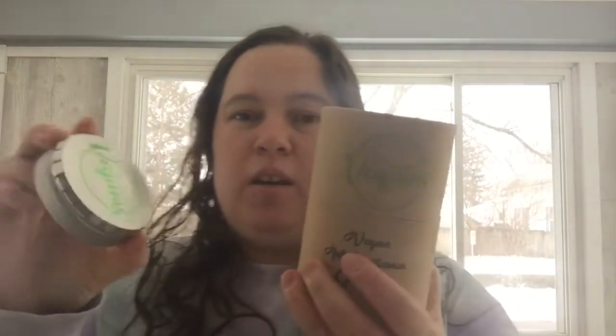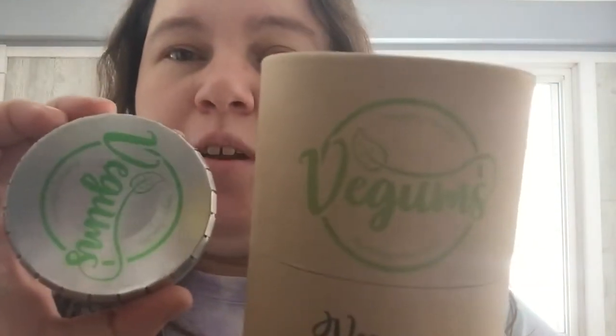Number 3. This costs me a little more money. My Vegans. These are my vitamins. There is no waste associated with Vegans because it's a little metal tin that you reuse. You just pop it open.